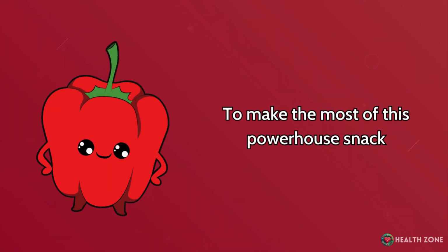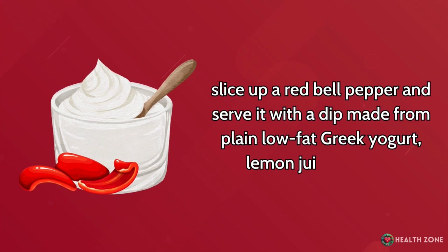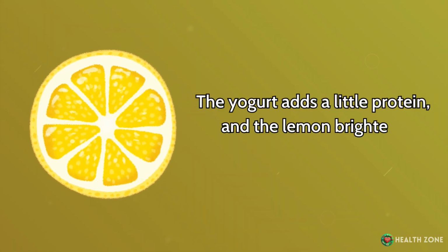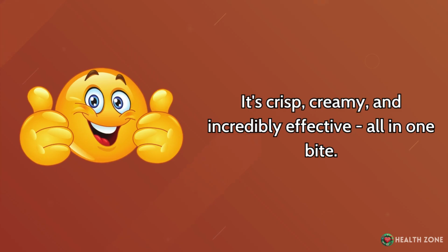To make the most of this powerhouse snack, slice up a red bell pepper and serve it with a dip made from plain, low-fat Greek yogurt, lemon juice, and dill. The yogurt adds a little protein, and the lemon brightens everything up. It's crisp, creamy, and incredibly effective all in one bite.